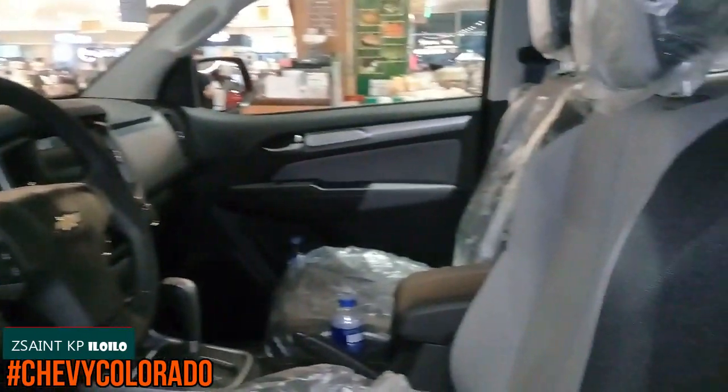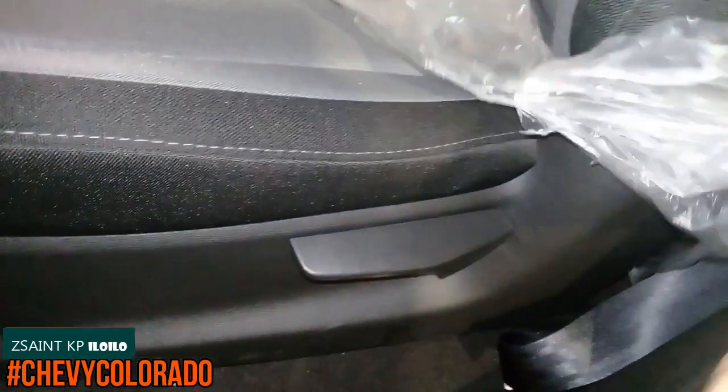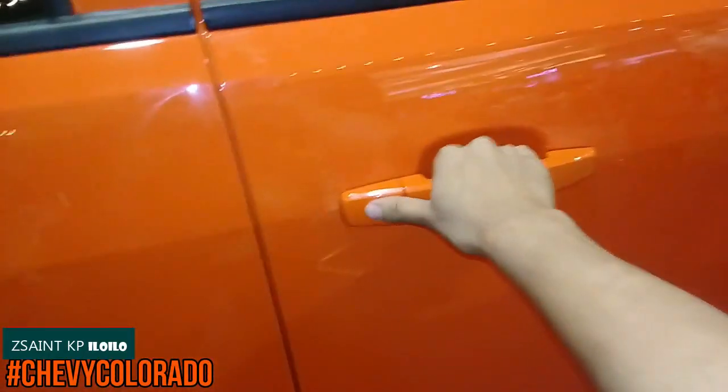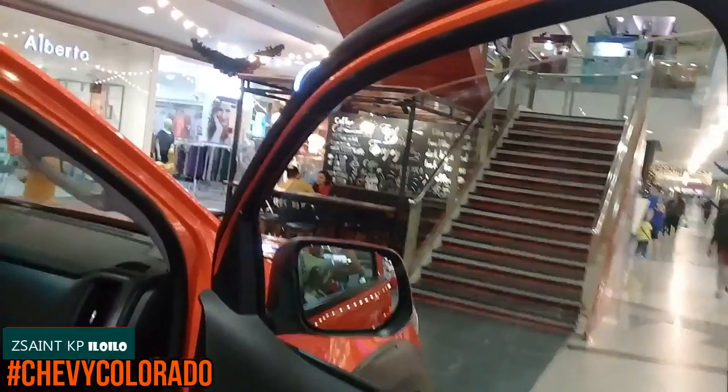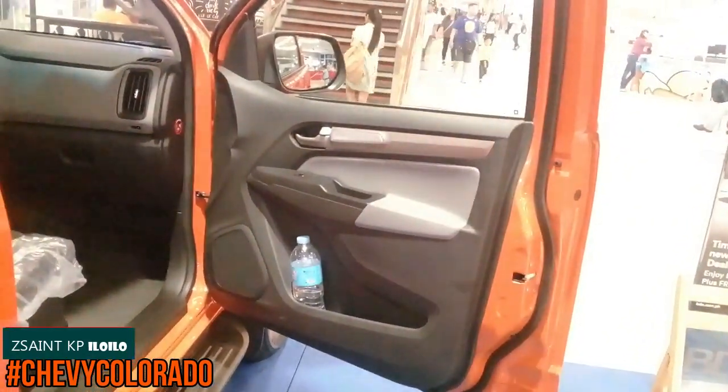and the driver's seat of this Colorado Trail Boss gets fully manual adjustments with your seat back, and this bar down here controls your seat sliding position. You have the same set of adjustments as found on the driver's side. Got your seat back and seat sliding position down there.